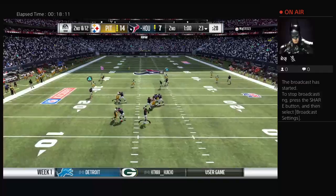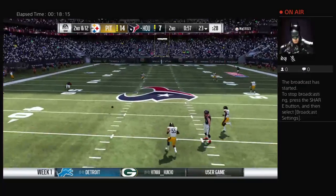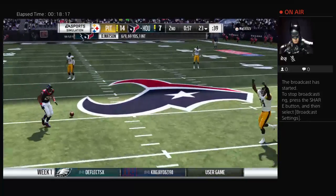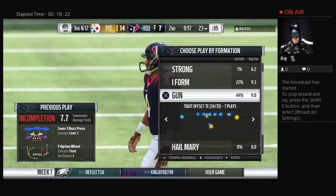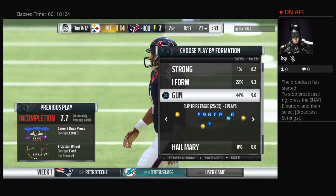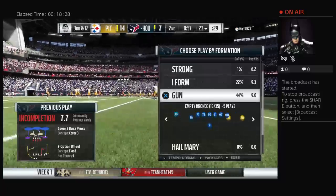Here's Watson now on 2nd down. Escaping the pressure right. And an incomplete pass. That'll stop the clock here with just under a minute to play in half number 1. He was looking to get it to his running back, Lamar Miller. And it'll bring up 3rd down.